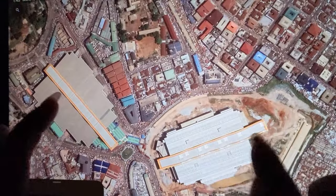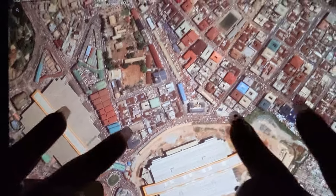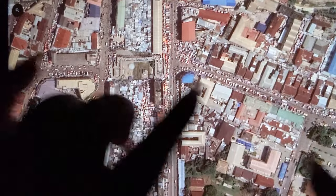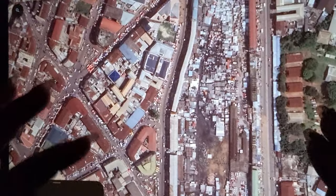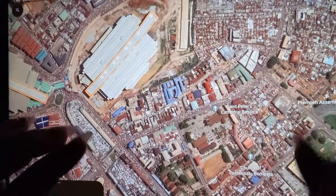But then I saw this and went, oh my goodness. So I'm pretty sure these buildings are also part of the market, like the indoor aspect. But do you see the outdoor stalls here? Do you see this? It just keeps going all along the streets too. This is the marketplace. It's massive. My goodness.